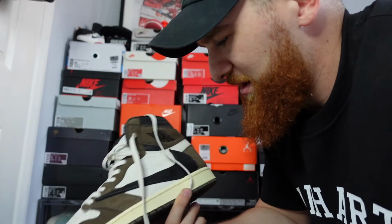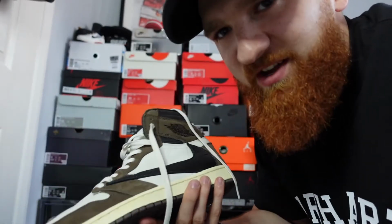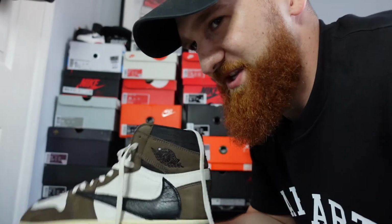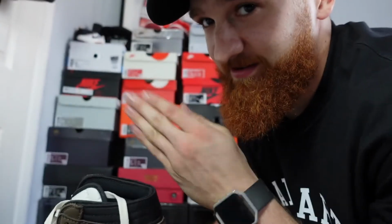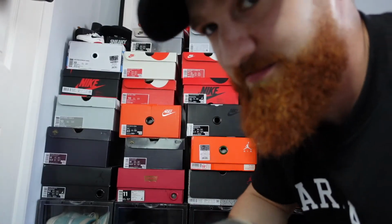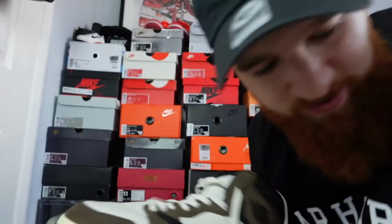The Travis Scott one. I don't know what to say about the shoe. It's a nice shoe, a very nice shoe. I wouldn't say I wouldn't pay resale, but I did. I wouldn't pay resale now, put it that way. These are going to be one of the shoes which I mentioned, like I have ones that I've got the box for but not the shoe in them. This is the one where I'll likely sell these in a few years.